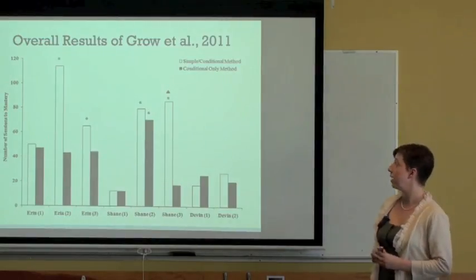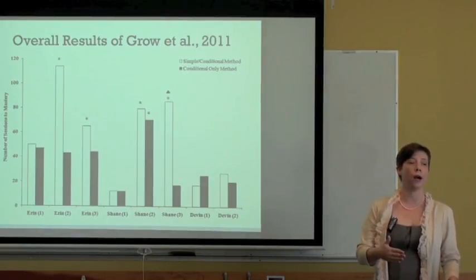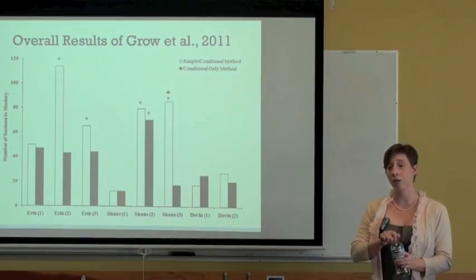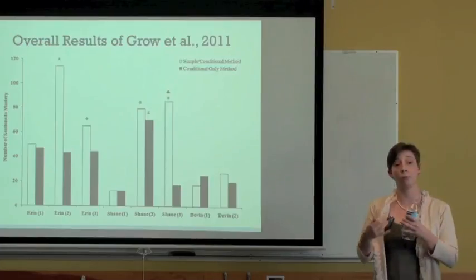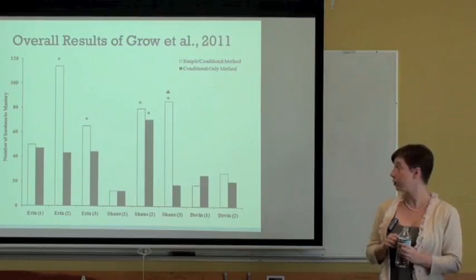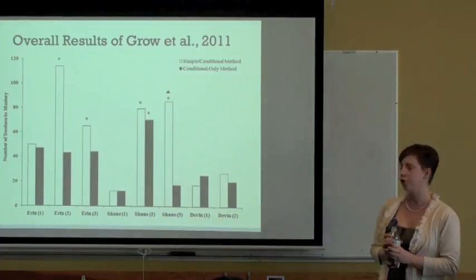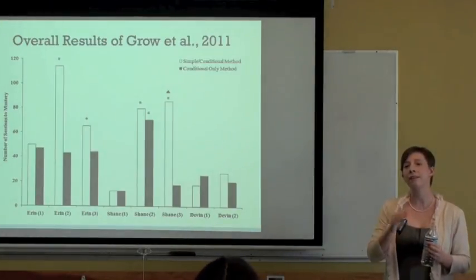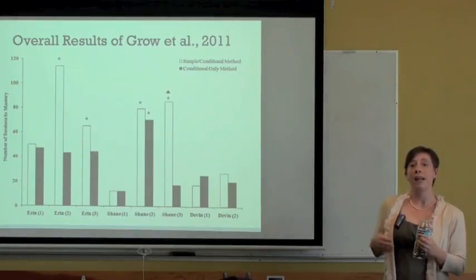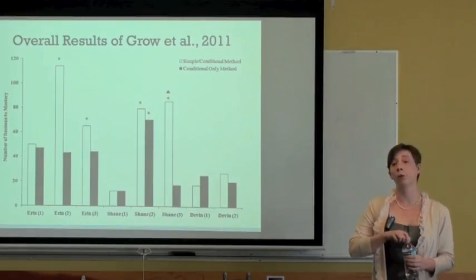These asterisks here on the graph indicate when we had to implement additional procedures to foster acquisition with these children, meaning that the sequential method by itself wasn't effective. We had to change up what we were doing in order to get acquisition. That did happen once with the simultaneous method here in Shane's second evaluation. And this triangle here in Shane's third evaluation indicates that even after changing the treatment three different times based on his responding, trying to remediate those error patterns that were established, we still were not able to achieve mastery.